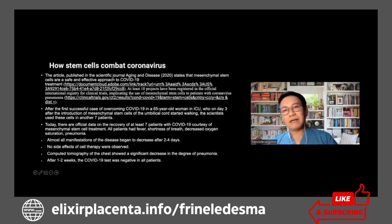Courtesy of the stem cell that was given to them, no? Nawala yung kanilang fever, nawala ang shortness of kanilang paghihinga, nahirapan sila huminga, and decreased oxygen saturation, wala din yon. Of course, pneumonia. And all of this decrease in the next 2 to 4 days, no? Ito, nakita ito. And even the lung findings were shown by CAT scanning, no? Makikita doon that the degree of pneumonia had diminished tremendously because of stem cells, no?